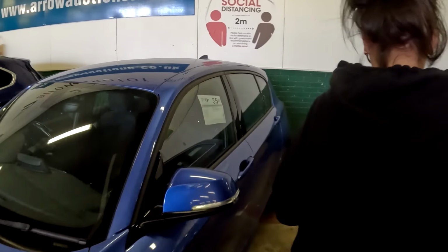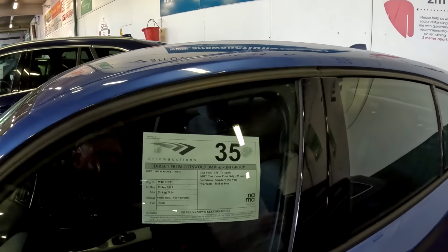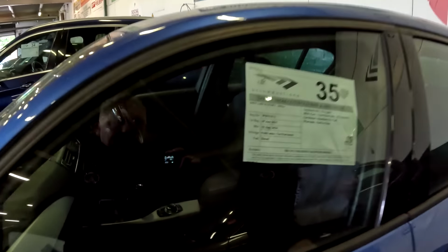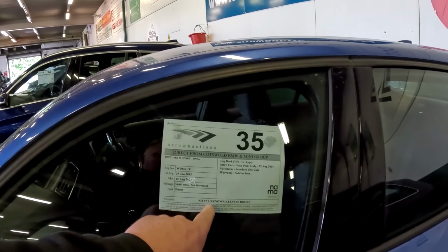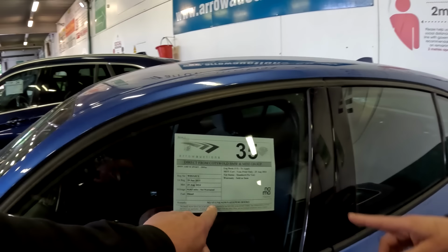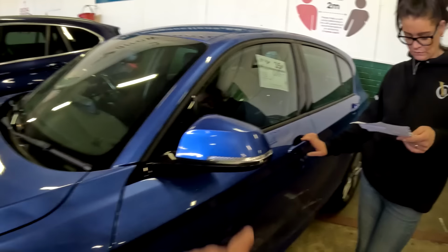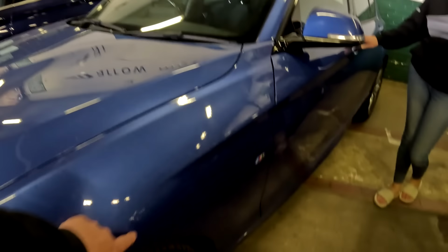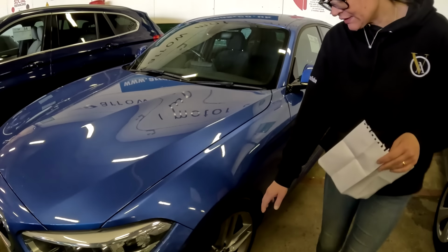Series M Sport. This is a diesel, 94,000 miles. It's a 118D. Again, told you, a little thing. I think it's a one owner again. Doesn't say on there actually. This wasn't the one owner. There's no logbook with this one, so this one might go cheap. It has got some damage down this side here. There's a few dents that need sorting out at some point. Hopefully they're not too bad.